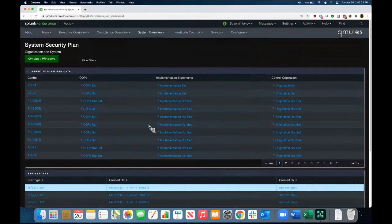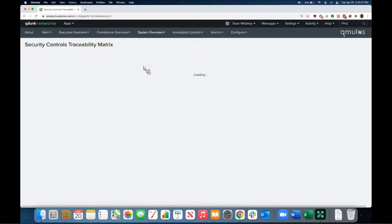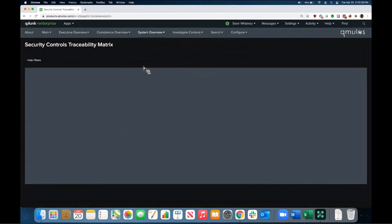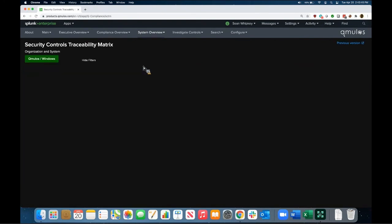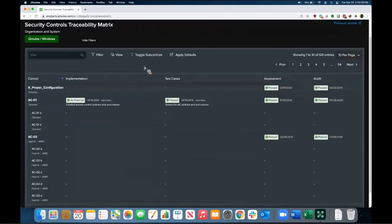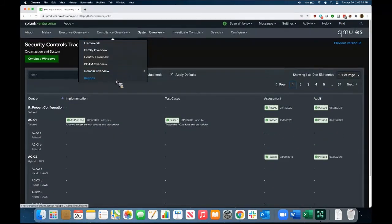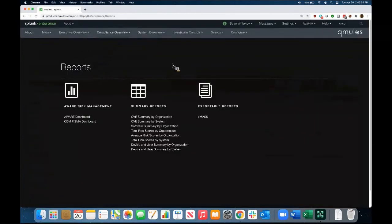That's just one type of reporting that we do. We do have a security controls traceability matrix, which gives us a point-in-time view of our test procedures, our implementation statements, our audit and assessment status. We can see all of that in a single point in time and see how we're doing in terms of that. We actually have an entire page dedicated to different types of reports that we can do. So we have different reports that are built in out of the box.